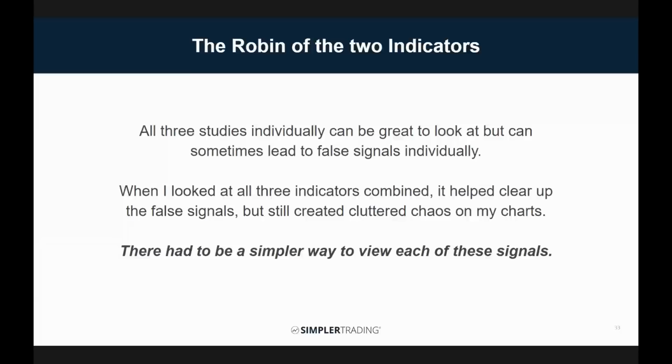But what ended up happening is that it created a cluttered chaos on my charts. If you think my charts look like they have a lot of indicators on them now, you did not want to see it before this compound tool was created. It was crazy looking. And I knew there had to be a simpler way to view each of these signals and to also make sure that everything was in line and that I was actually looking at a valid signal on the chart.